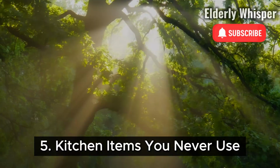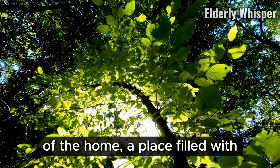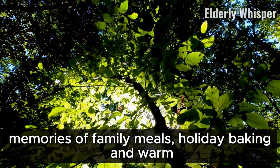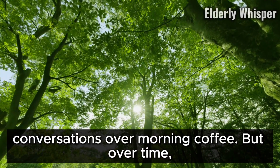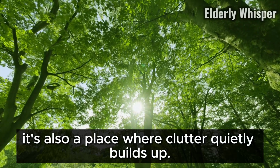5. Kitchen items you never use. For many of us, the kitchen is the heart of the home, a place filled with memories of family meals, holiday baking, and warm conversations over morning coffee. But over time, it's also a place where clutter quietly builds up.